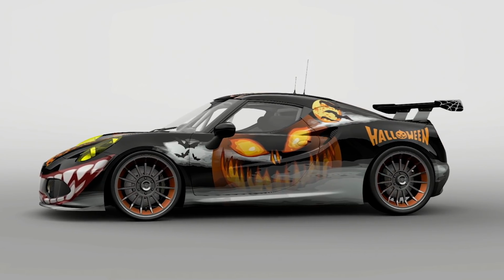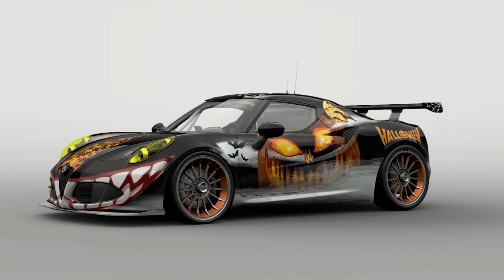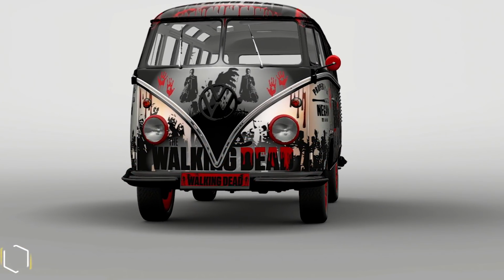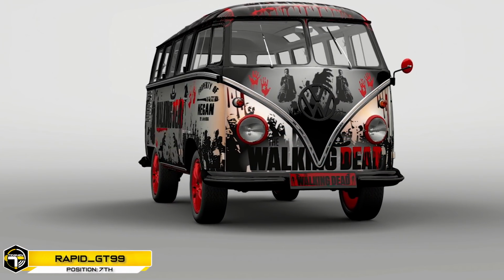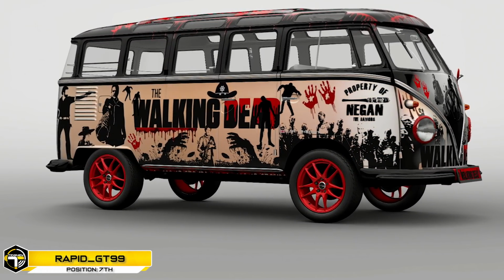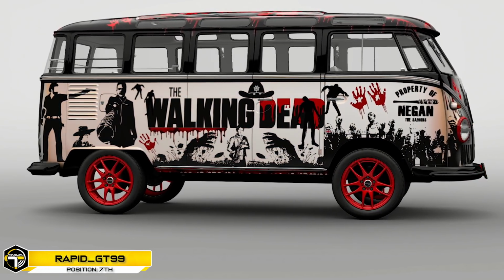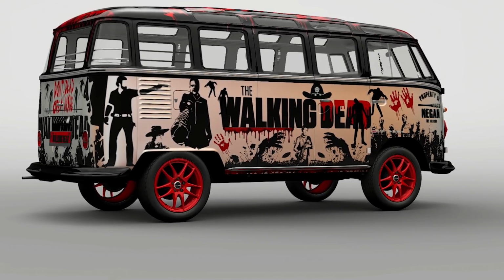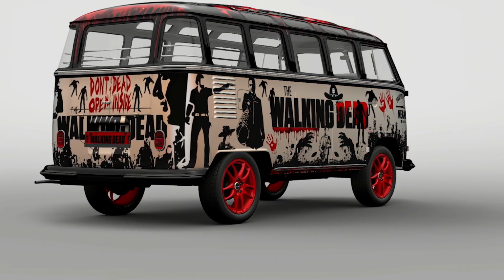It does look absolutely fantastic. And even the wheels, you know, a lot of people did focus on those wheels, getting them orange. Orange very much a theme of Halloween. What isn't orange is this livery by Rapid GT, which is The Walking Dead. Now, it's not something I have ever watched before, so I just double checked, looked into the lore of it, and it's zombies, post-apocalyptic. It suits Halloween perfectly.